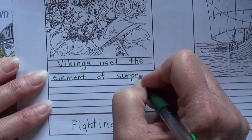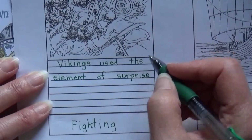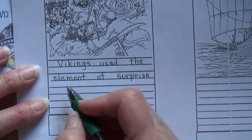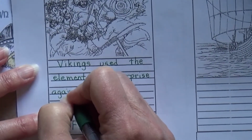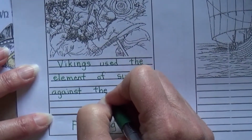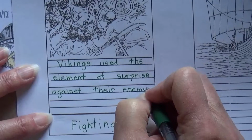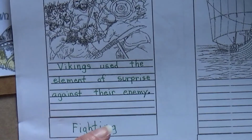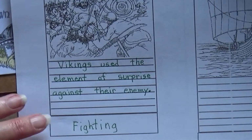Now, this is a tiny spot. I'm trying my best to write nice and neat. All my letters starting at the top so that I have more control over my pen or my pencil. Vikings use the element of surprise against their enemy. Period. Now, I'm just going to write a couple of the weapons they used. I'm not going to put it in a sentence. It's going to be like a list, but it's going to go across.